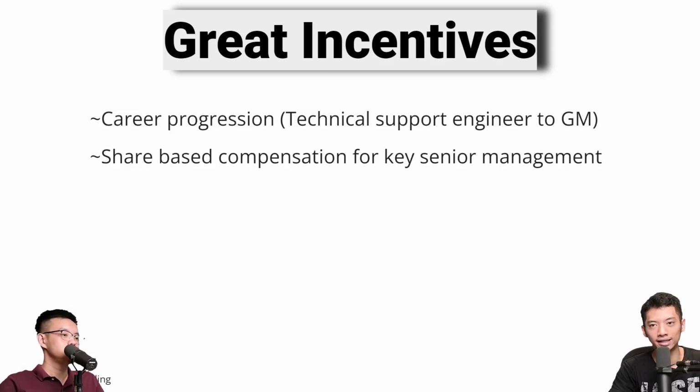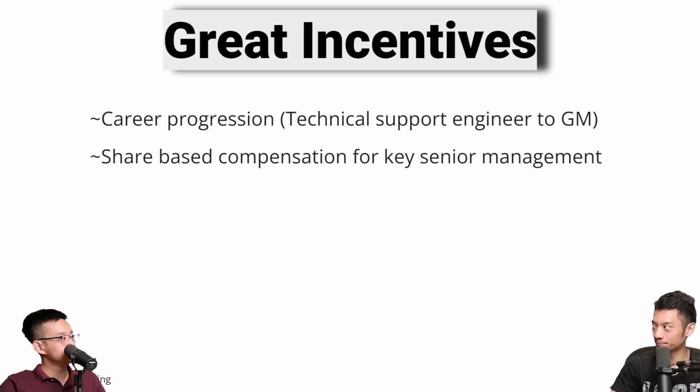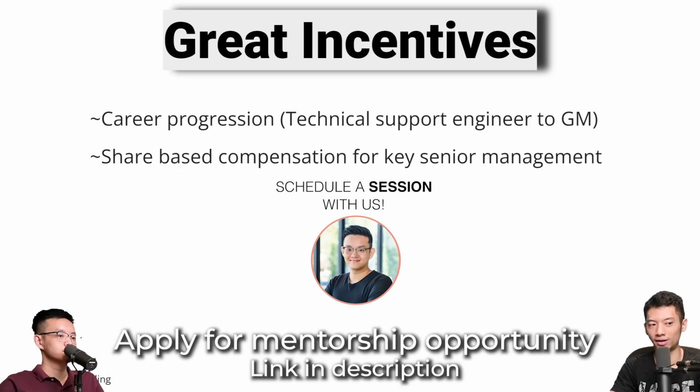So they did hire one of their key management personnel. He's actually from a technical support engineer. Then slowly, after a few years, also probably because he did deliver the result, and now he is a general manager. And he also got offered some shares in terms of QES. I think he gets about like 250K worth of shares. So yeah, a good career progression for Crest Group, and also they offer share-based compensation for their key senior management.